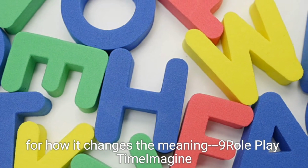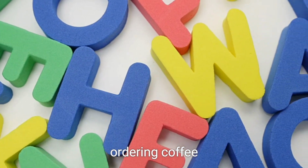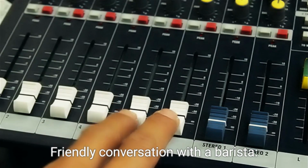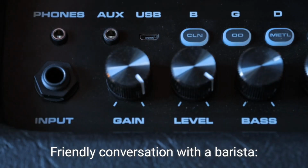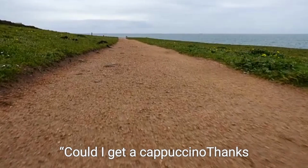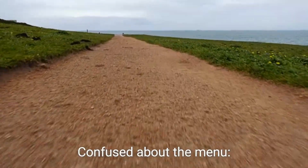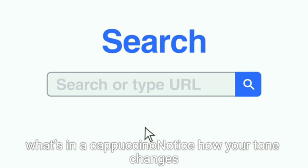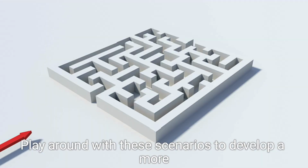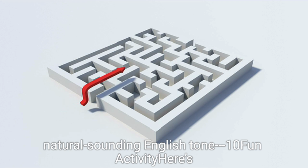9. Role play time. Imagine you're in a cafe ordering coffee. You need to adjust your tone depending on the situation. Friendly conversation with a barista: "Hi, I'd love a cappuccino, please." In a hurry: "Could I get a cappuccino, thanks?" Confused about the menu: "What's in a cappuccino?" Notice how your tone changes with your mood or situation. Play around with these scenarios to develop a more natural-sounding English tone.